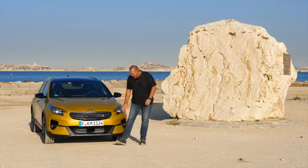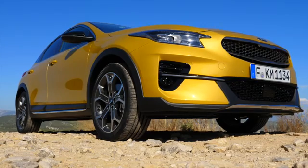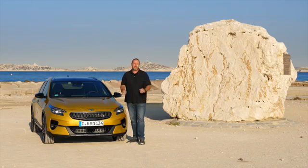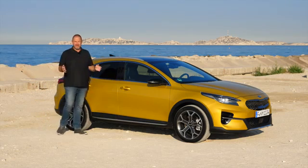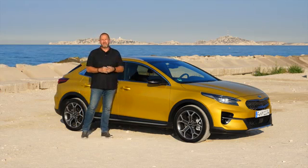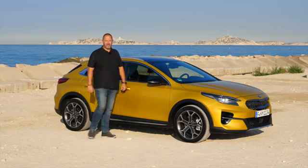When you then look at the front bumper, we have a very wide car here with a big air intake down here, and so I think the car looks from the front extremely solid, even though it is quite small. With 4.40 m in length, the XCeed is about 85 mil longer than the standard Ceed, even though both cars feature the same wheelbase of 2.65 m. But let's have a look at the design.